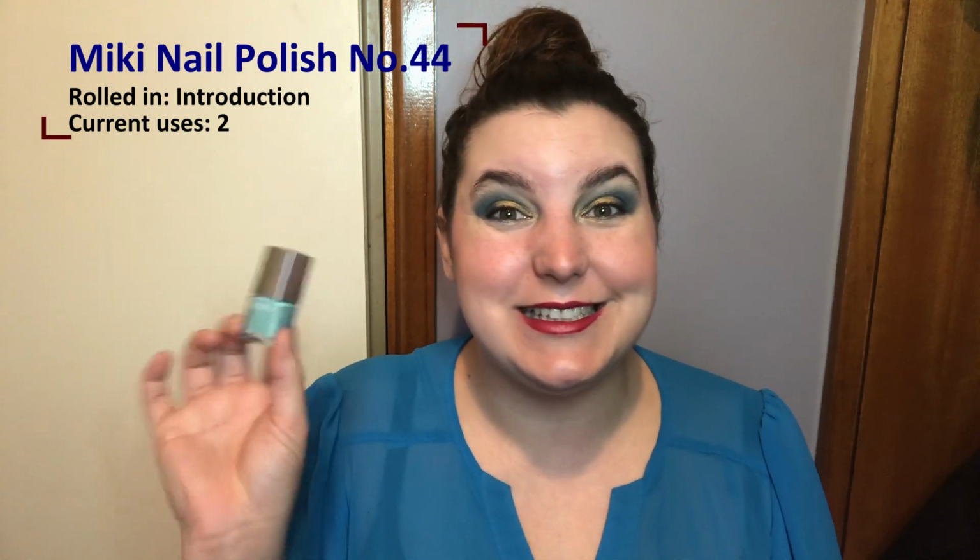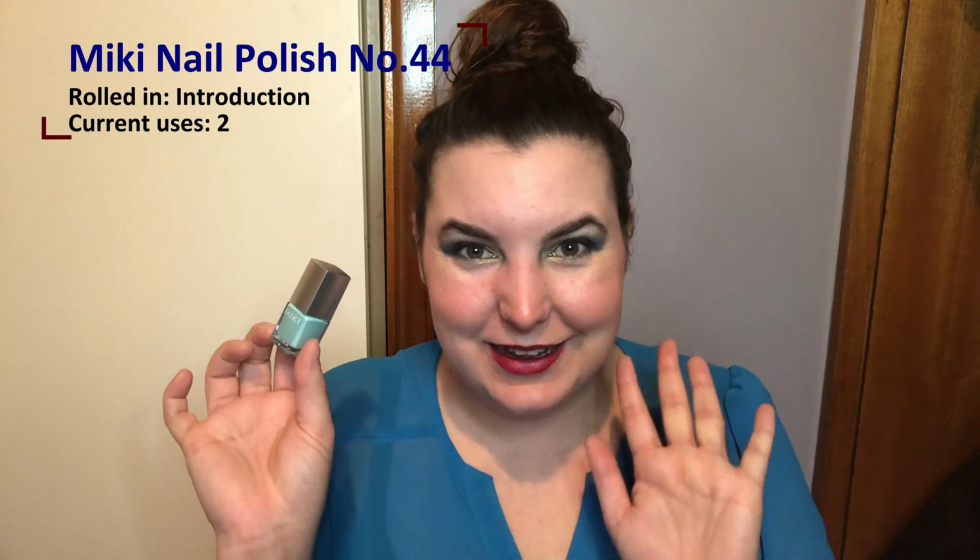Also still on 2 uses is the Miki nail polish. I haven't used this at all in the last month. In fact, spoiler for other projects, I haven't painted my nails at all in the last month. So this one is still hanging around. I would like to get some more use out of it, and I've been considering the idea of actually painting up my toenails with it to get to my 10 uses.